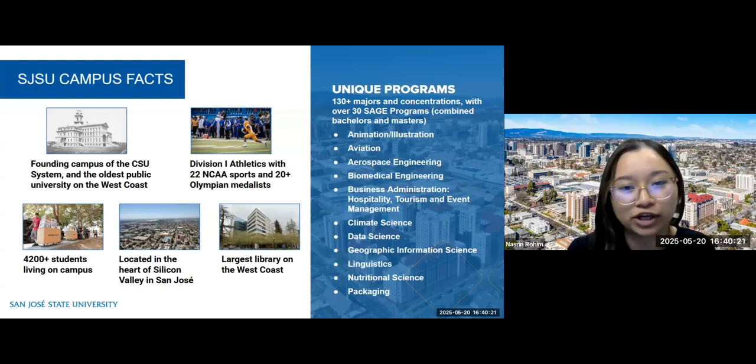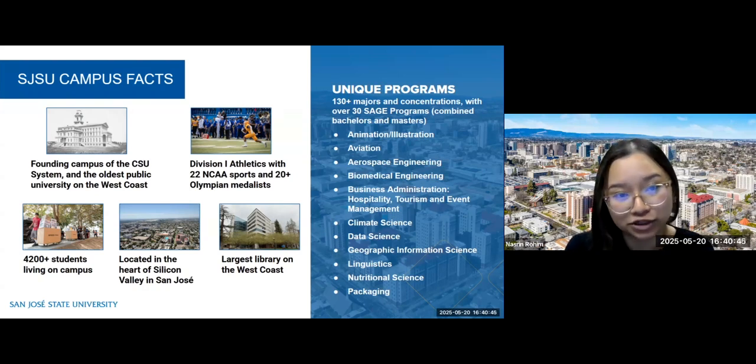So on screen are some of our unique programs. There's aviation, forensic science, aerospace engineering. Some of our students here are interested in engineering, computer science, business, and these are all renowned programs. We also have over 30 Spartan accelerated graduation education programs, which actually provide students with the opportunity to simultaneously get a degree, their bachelor's degree, and credit towards their master's degree. So you can actually find more information on all of the majors in our catalog.